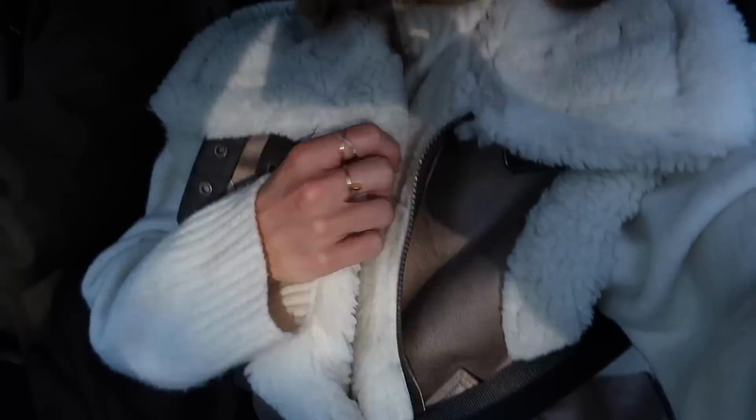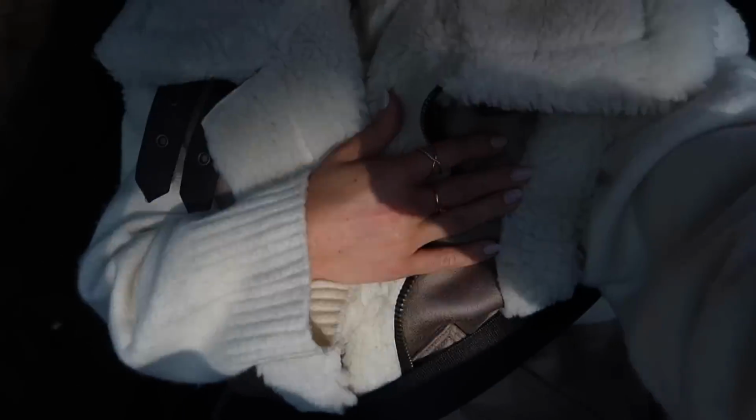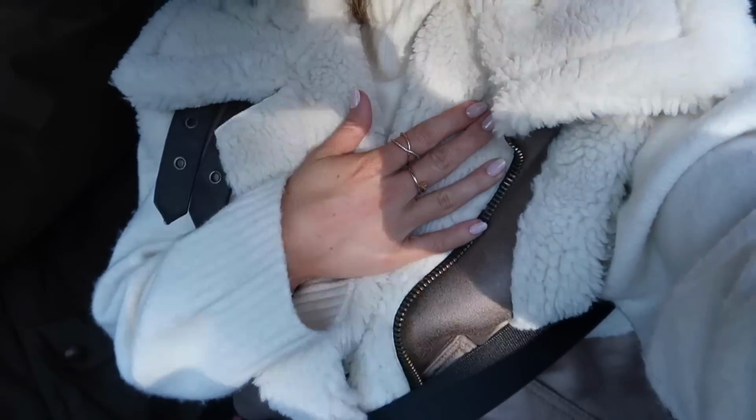You can see me because the sun is directly on my face. We are just on the way now, and I've got my aviator jacket on from Zara. I really love this, and I'm glad I got it. You made a comment, didn't you, when I was trying it on, that you liked it.